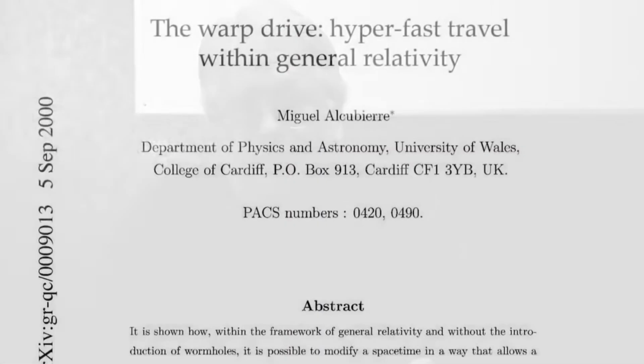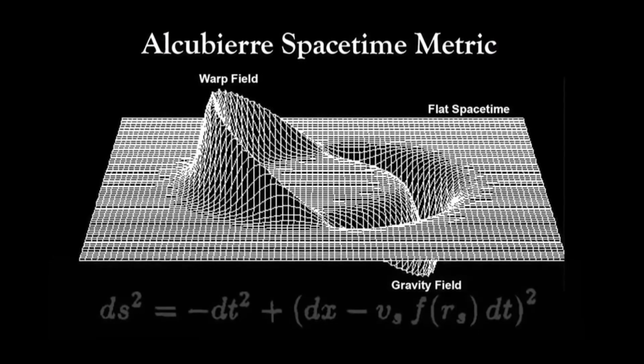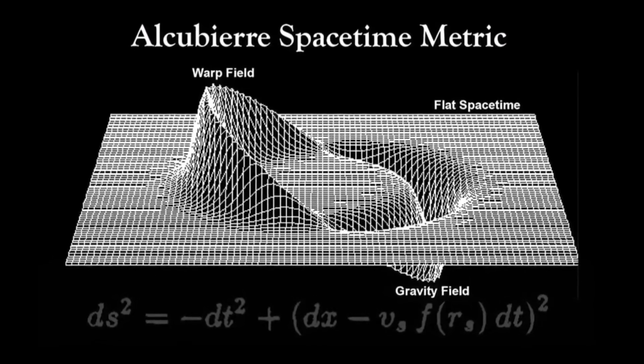So just to give a little background, the idea of a space warp works on the principle of expanding and contracting space in such a way that allows you to go somewhere very, very quickly. What this does is it leads to something that was described by Miguel Alcubierre in his 1994 paper on warp drive, the creation of a warp drive that would not violate general relativity.